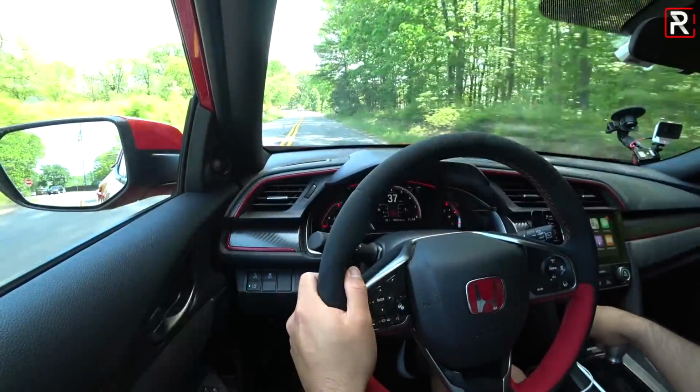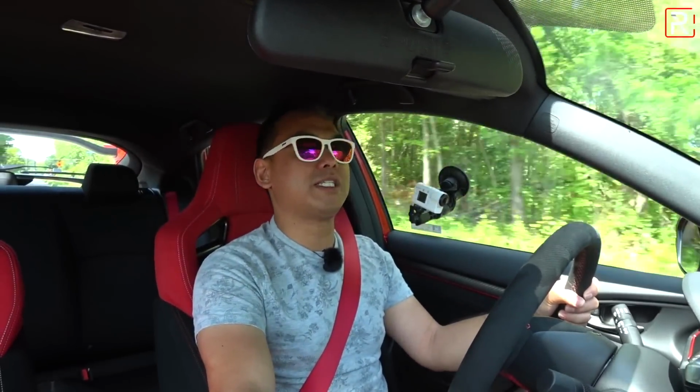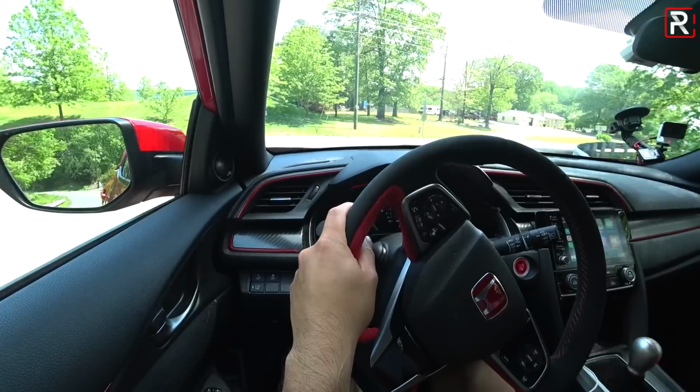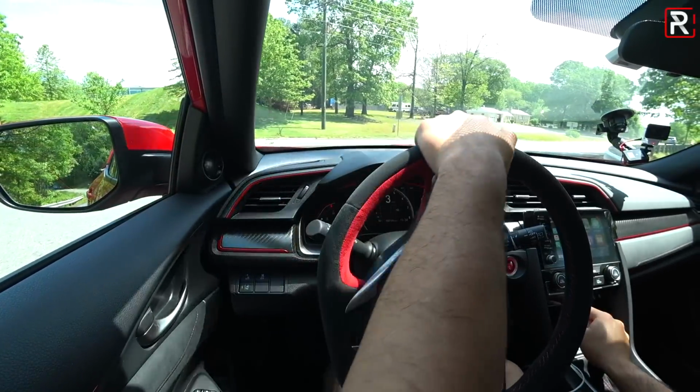So I'm sure those of you who have the old Type R are super confused to be seeing that technology in this car. The one thing that it is frustratingly missing is blind spot monitoring with cross traffic alert, and Honda's lane watch didn't make it into this car. As you see, as I signal right, there is no lane watch camera here.